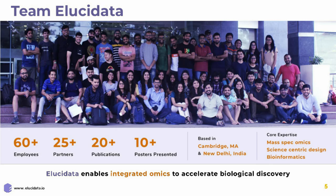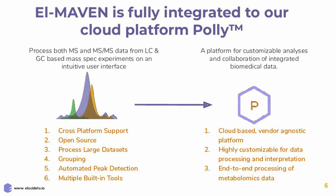Our key product offering is our platform Poly, which is a customizable platform for comprehensive analysis of integrated biomedical data. Poly is a cloud-based platform and is highly customizable for data processing and interpretation. It also supports end-to-end processing of metabolomic data. Poly integrates data from a range of tools, including El-Maven, Thermo Fisher's Compound Discoverer, and Symphony from Waters Corporation to support a range of downstream analysis like flux analysis, absolute quantification, and many more.